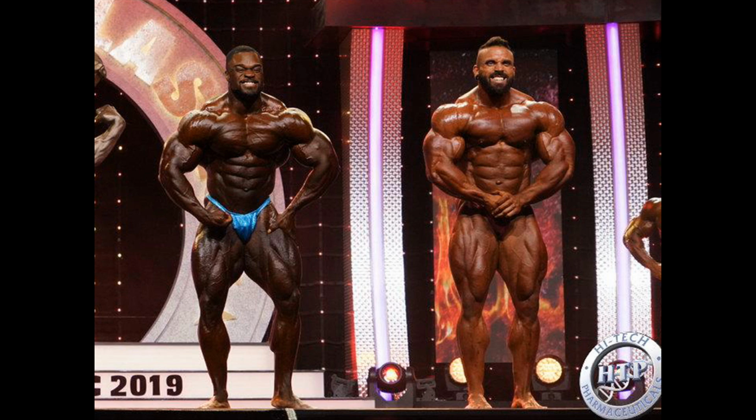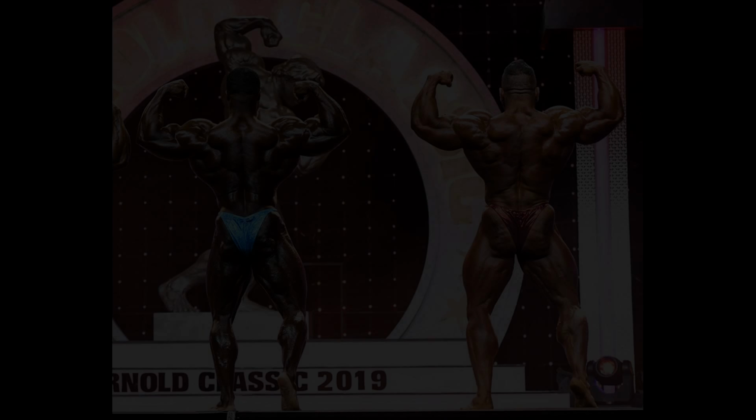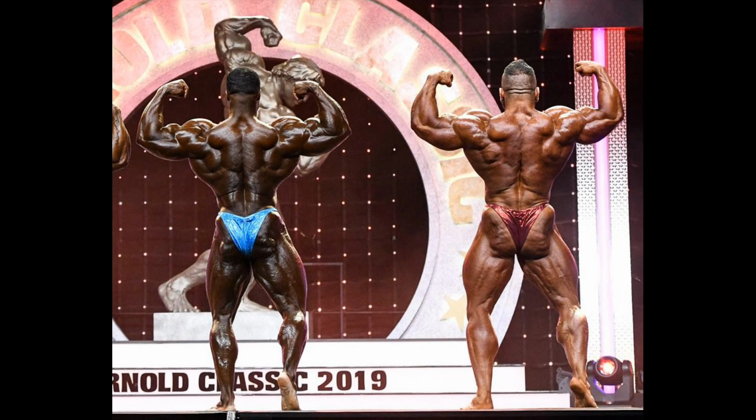So this comparison shows you why Brandon is really dangerous. Although Luke is a mass monster, Brandon dominates with his conditioning, overall symmetry, and the muscular quality presented in his ripped and massive chest, back, and the narrow waist. Luke, on the other hand, has the size and the width needed, but still lacks the conditioning to show more details, especially in his back, glutes, and hamstrings.